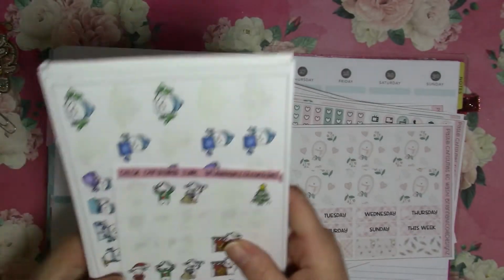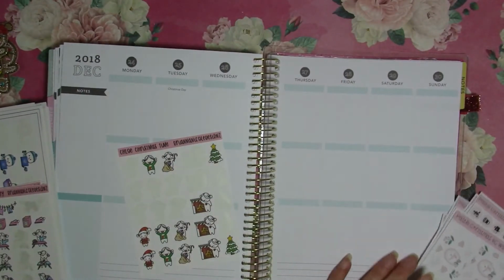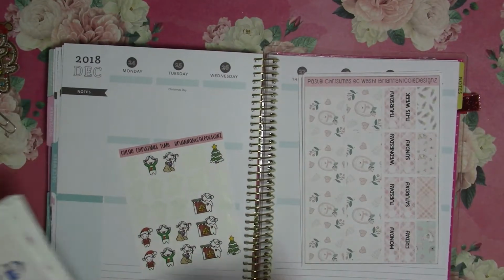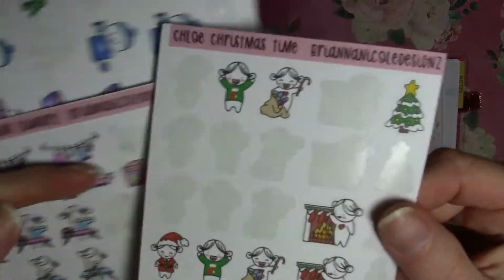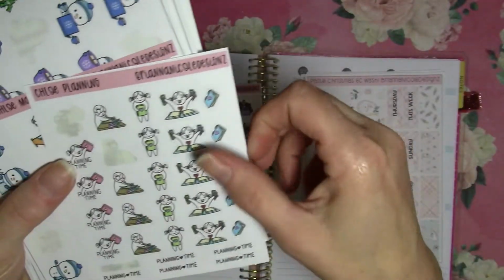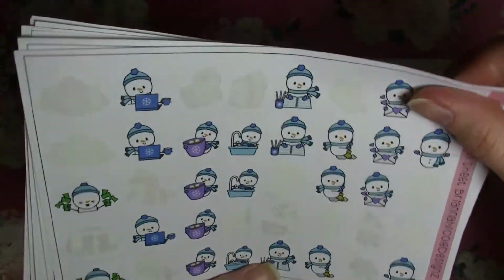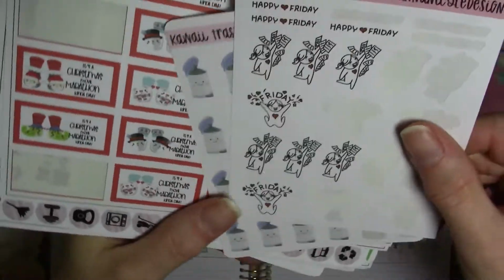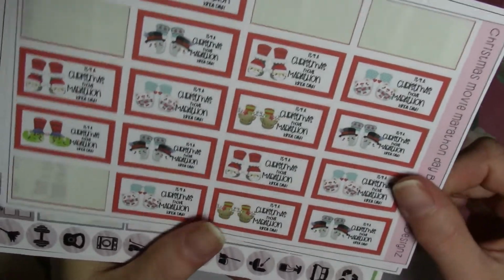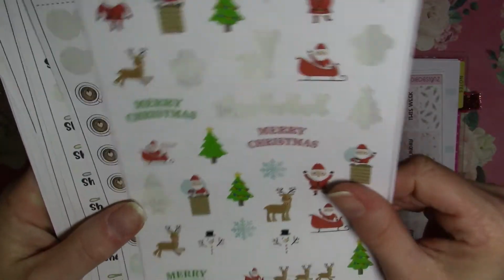And then I have all these functional icons. They are also by Brianna Nicole Designz. But, I mean, there's so many in the kit, I may not need a lot of these. But they're Christmassy, but the ones I don't use, I'll put up till next year. So laundry, crafty, planning. And I'm just doing one spread this week because, you know, I have stuff to do, but it's not all stuff that I need to do like crazy. It's not like work because I am off work because it is Christmas shutdown.